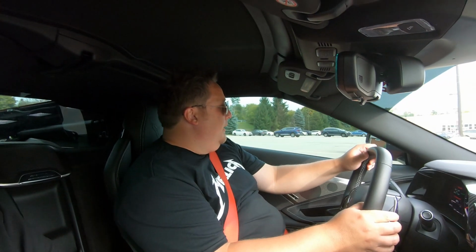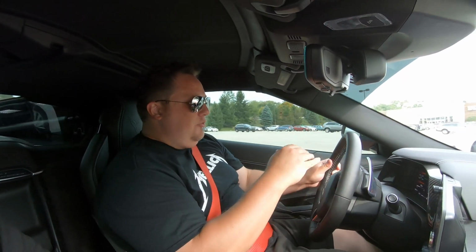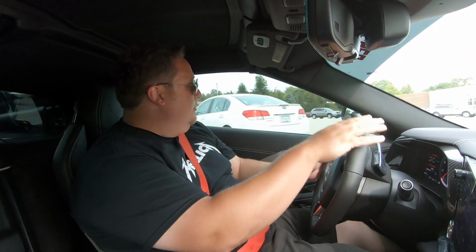So typically, like I said, I drive around in sport mode. I think sport mode's the most versatile. It keeps that sports car feeling, but doesn't jar your teeth loose.